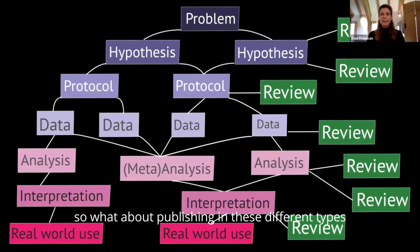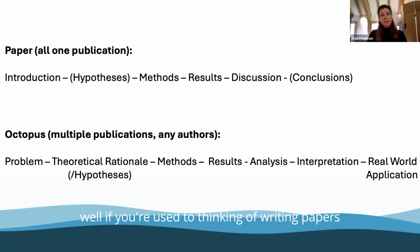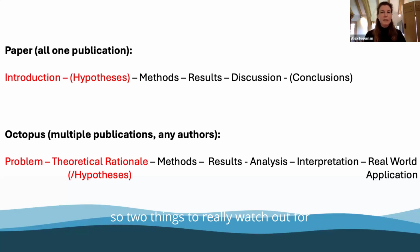So what about publishing in these different types? Well, if you're used to thinking of writing papers, they generally have different sections, and some of these map really easily onto Octopus publications. There are just a couple where it's a little bit different. So, two things to really watch out for.